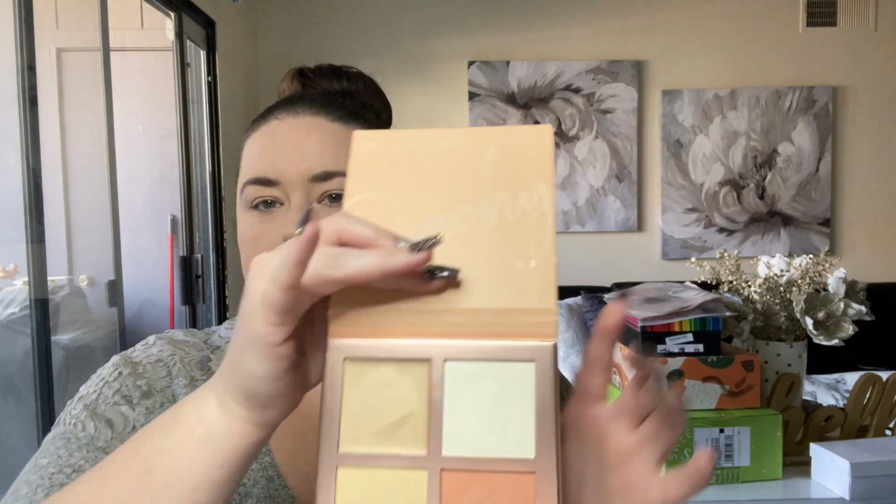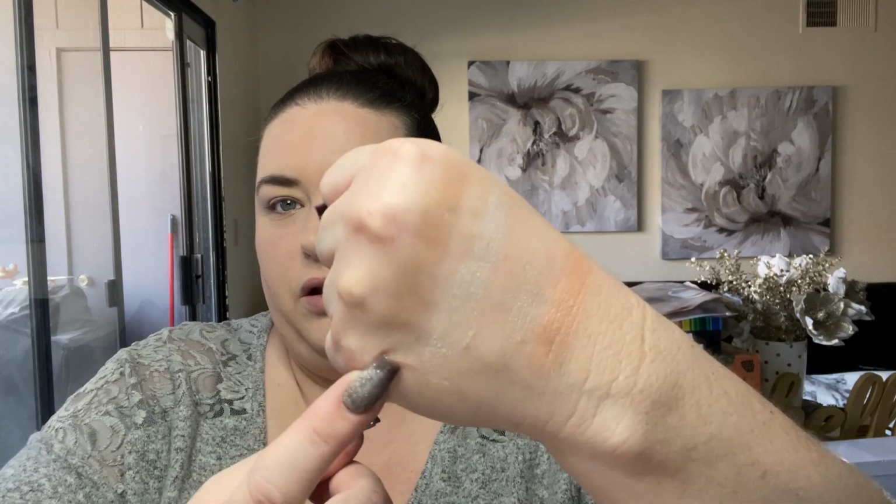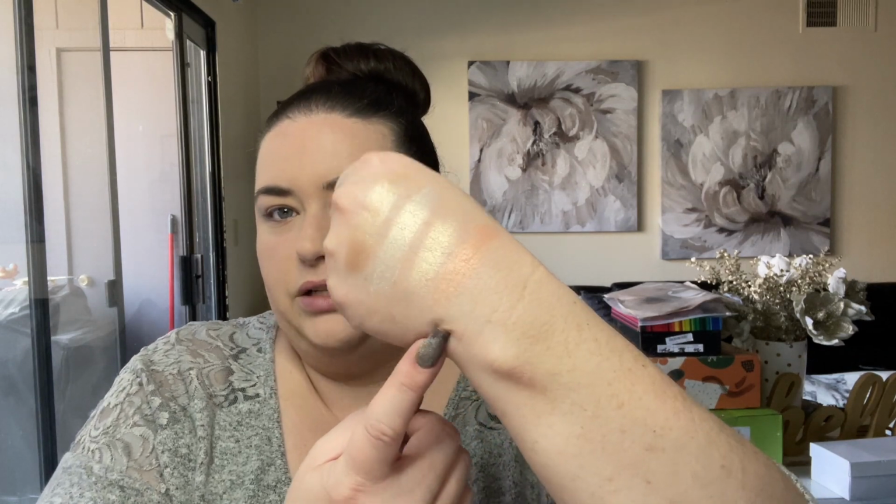So next, the Peachy Face Palette, another surprise. This one is a cream. The rest are powders. The first one here is that cream, kind of bronzier champagne color. Then this one is like a white iridescent with a gold undertone. This one is more of a pale gold, and this last one is a peachy iridescent blush. Overall, these went on pretty well. I'm again kind of shocked.